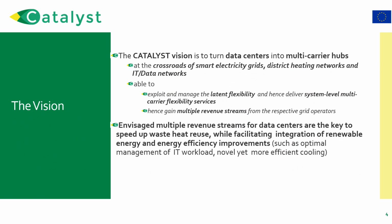In the Catalyst vision, data centers are to be intended as multi-carrier hubs that work at the crossroad of more networks, energy networks, and data networks. And these hubs can exploit and manage their intrinsic redundancy to provide flexibility, to deliver system-level multi-carrier flexibility services. The consequent new revenue streams can allow them to invest in energy efficiency and in reducing data centers' environmental footprint.